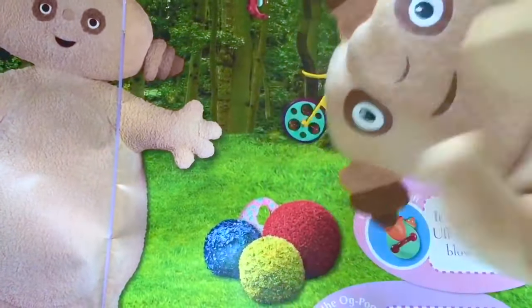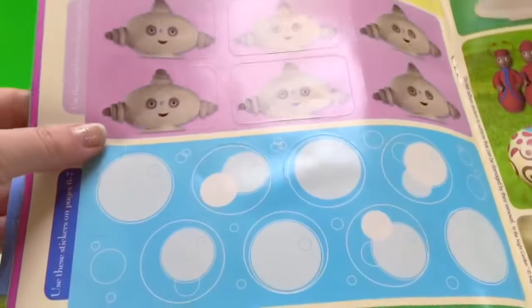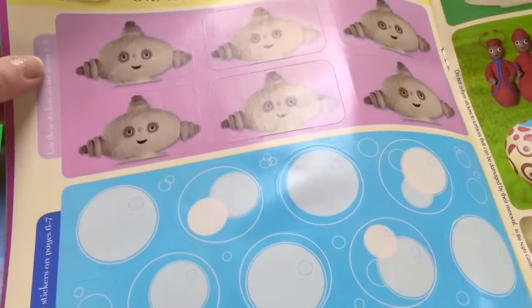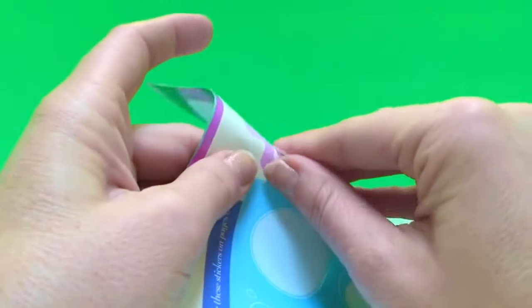Now we need to find our stickers and place them on these dotted lines so that we know we've completed this activity. So let's find the stickers. The stickers are in the middle of the page. There we go. Use these stickers on pages 4 and 5. And that's the page we're on, pages 4 and 5.